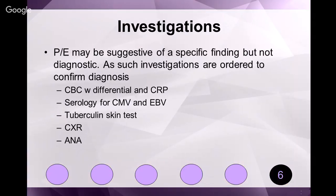However, you don't always get localized findings, you get those systemic ones, and maybe you can't find meds that are causing it. So now you're ruling in things like malignancy or rheumatic diseases and other generalized full body pathologies, and even viral pathologies need to be ruled out. In this case, you're going to have a series of investigations you might want to run.